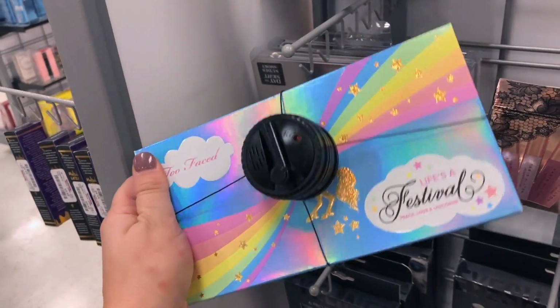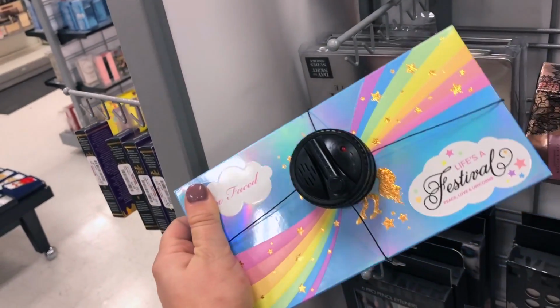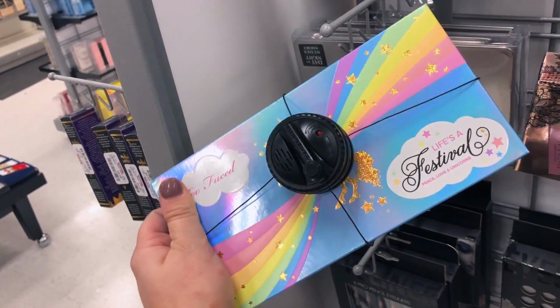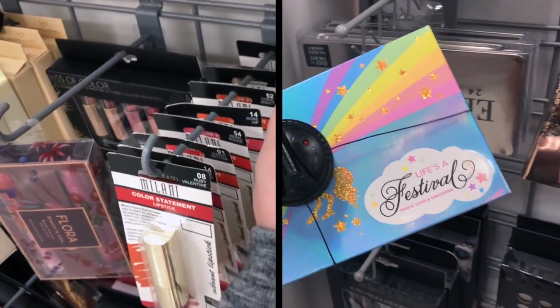Lastly, I did find a few of their Life's a Festival actual palettes, and these are $24.99. I absolutely love mine, so I definitely recommend picking it up if you can find it, because this is a good palette. I absolutely am obsessed.